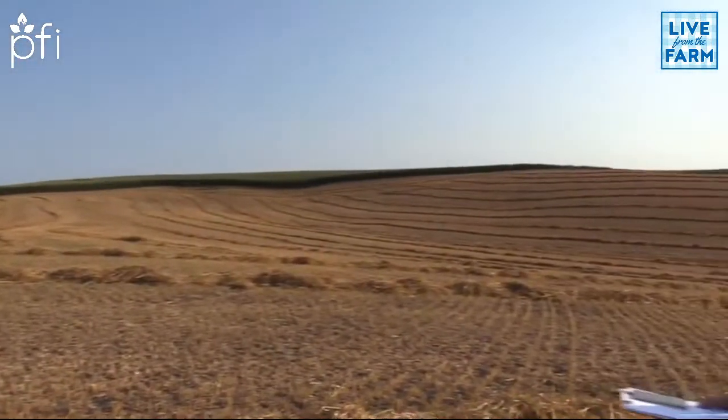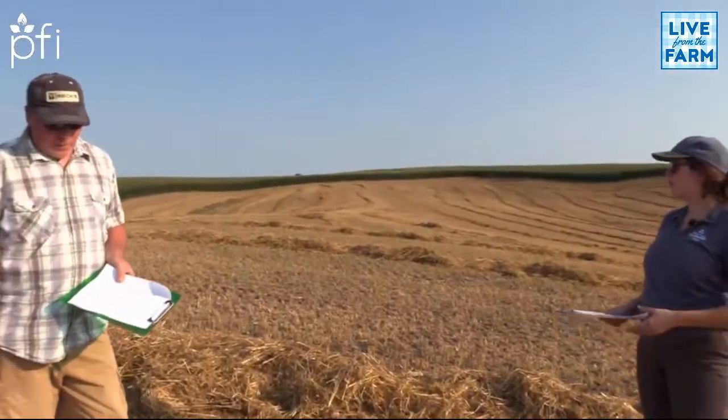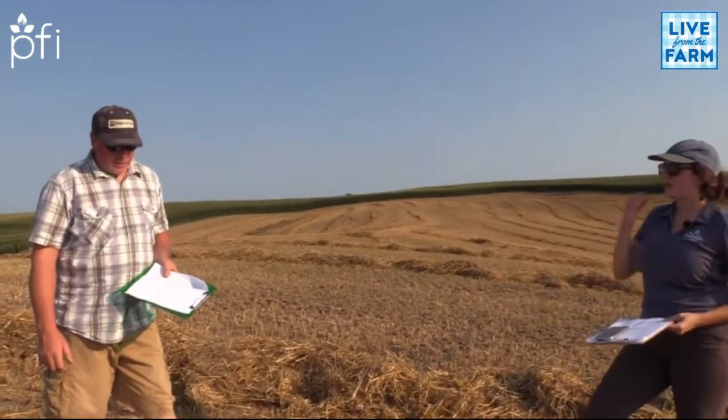Perfect. So maybe let's get into the meat and potatoes of what we're talking about today with harvest. For this oat field, tell us what sort of conditions you were looking for with harvest.